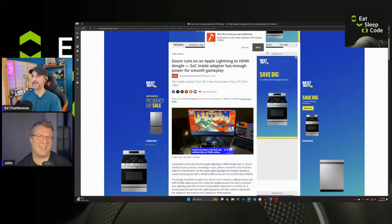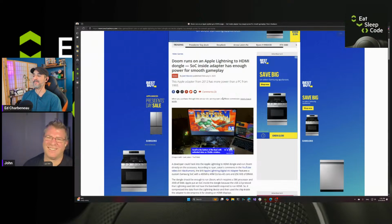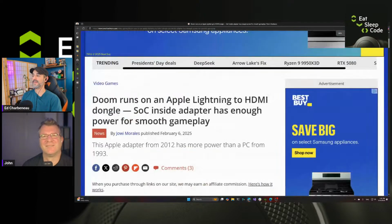Can it play Doom? There you go. Jeez, I could not find the button. Can it play Doom? Doom runs on an Apple Lightning to HDMI dongle with a system on a chip inside. It's enough to power smooth gameplay.